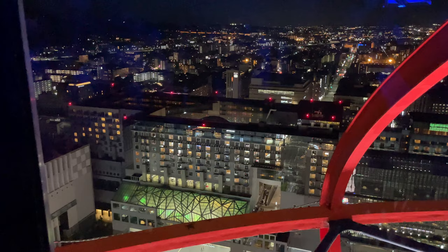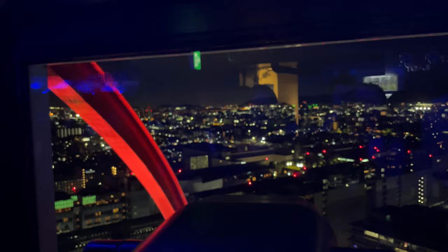Let me show you just how powerful these binoculars are. This down here is a Korean restaurant, if I recall correctly, and it's way down there at the street level. Very powerful, very cool. Here we are.